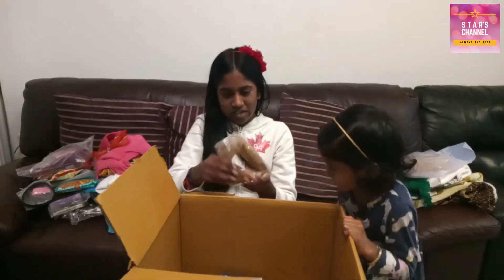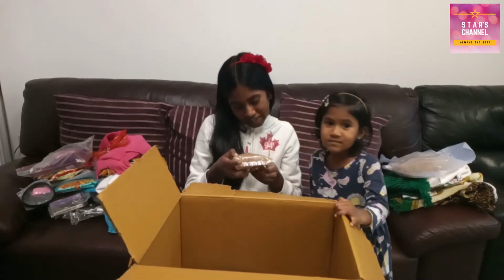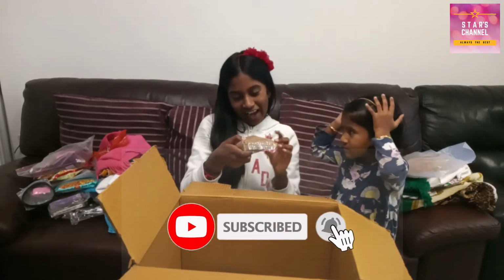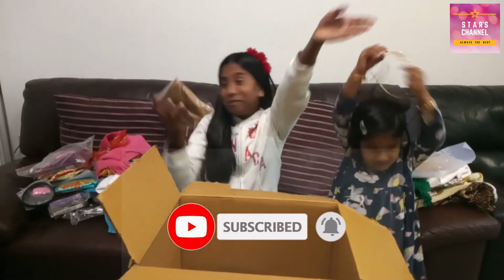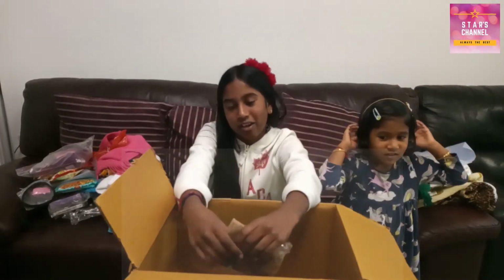Okay, what's this? I actually do not know. It says something on it. I cannot read it. It says P-car can do. Tell me, click the like button if you know what it means. I definitely don't, so it's sad.